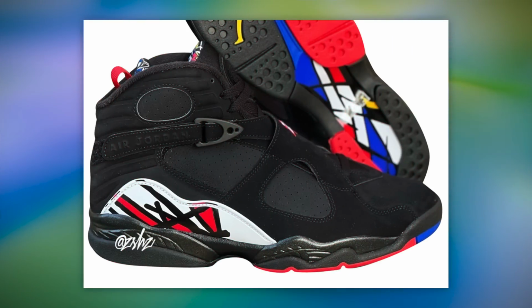This next one's a must. This is September 30th, the Jordan 8 Playoffs. This is an OG. It seems like they're always dropping this one again every 5-6 years. No, I don't feel like they've dropped this anytime recently, have they?